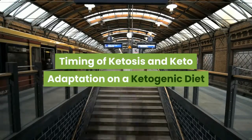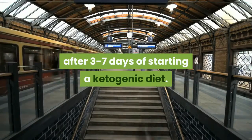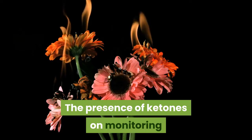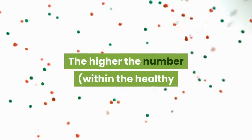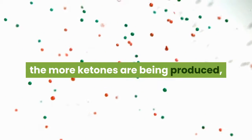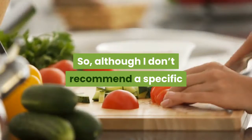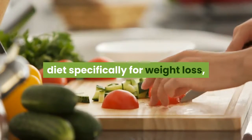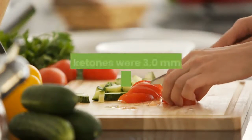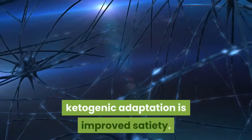Timing of ketosis and keto adaptation on a ketogenic diet. Ketones typically come onto the scene after 3 to 7 days of starting a ketogenic diet. The presence of ketones on monitoring and burning of fat for fuel will continue as long as the ketogenic diet is maintained. The higher the number, within the healthy physiologic range of nutritional ketosis, the more ketones are being produced, which reflects the amount of fatty acid molecules being burned. So, although I don't recommend specific target goals for ketone production, if someone is following the ketogenic diet specifically for weight loss, I would expect that to happen more readily if their ketones were 3.0 mmol/L as opposed to 0.3 mmol/L.